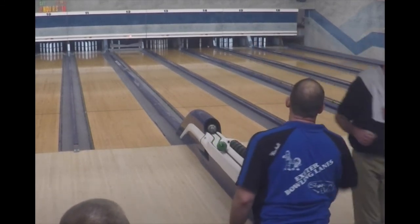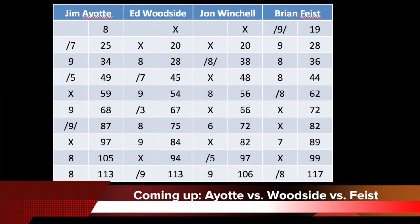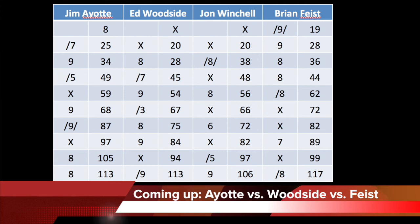So what's going to happen here is there's a tie for second. Brian Feist with 117 and Jim Ayotte and Ed Woodside tie for second. There's no tie break here. What happens is they both will move on to the final. So the final in the elimination is going to be a 3-man match between Ayotte, Woodside, and Feist, and we will have that later on.